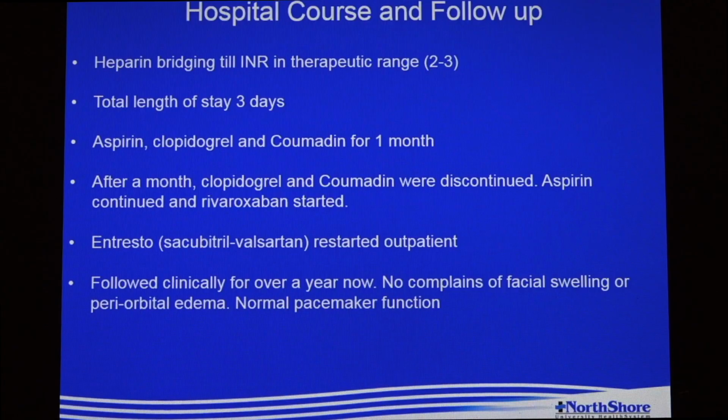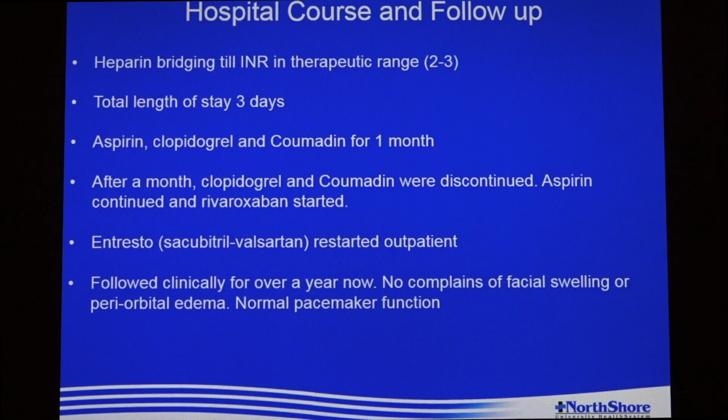As per the manufacturer's guidelines, patients with a paclitaxel balloon needed dual antiplatelet therapy for about a month. So the decision was made to start aspirin, Plavix and Coumadin for about a month. After the month, the Plavix was stopped, Coumadin was discontinued, aspirin was continued, and rivaroxaban was started again.